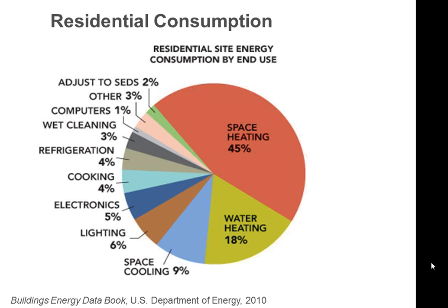What we're going to do today is go through all the residential rebates for all the utilities, and then halfway through we're going to switch and go through all the commercial rebates. So if you only need to see one or the other, feel free to multitask if you need to. We'll go through residential first.